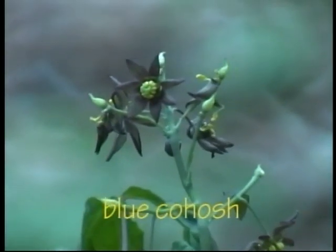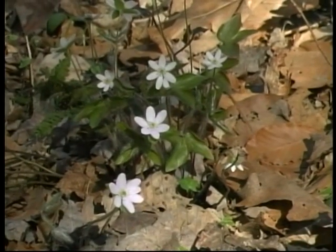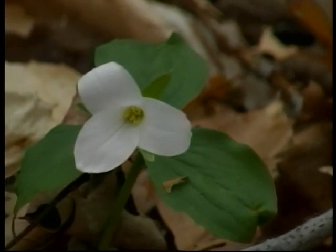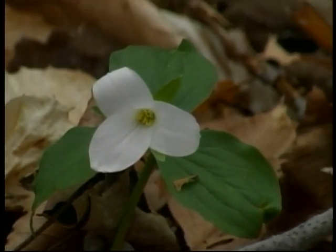Other woodland wildflowers are known as shade endurers. Though they send up their foliage and flowers quickly, they spend the rest of the season maturing their fruit and storing energy in their roots for the demands of next year's burst of spring growth.